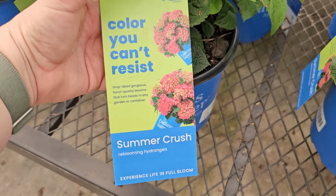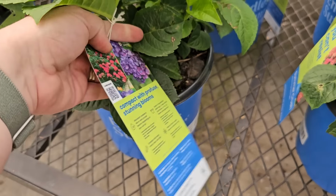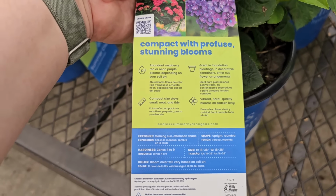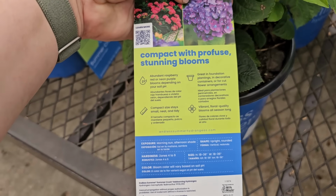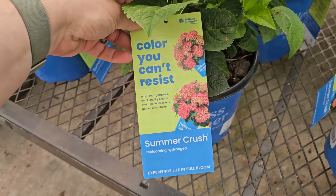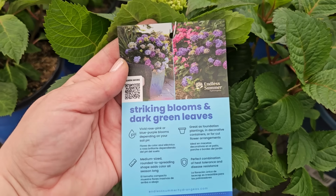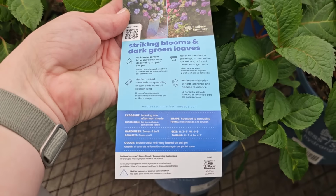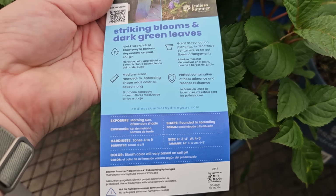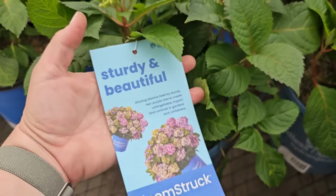Beautiful. The Summer Crush is also listed as a reblooming hydrangea, and this one is even more compact, getting only 18 to 36 inches tall and wide. So great to tuck into any size garden. Hardy in zones 4 through 9. And the Bloomstruck, look at that, gorgeous. This one's also a rebloomer, and it is hardy in zones 4 through 9, and this one gets to be 3 to 4 feet tall and 4 to 5 feet wide.